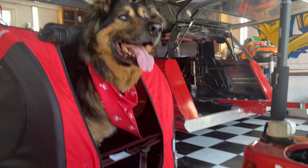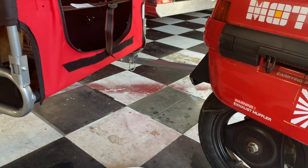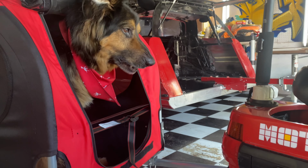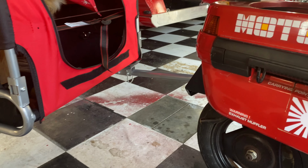So when we took this out before, and I'm going full throttle, which is 26 miles an hour on this, the exhaust shoots right underneath the trailer. It doesn't affect them at all. But we're not always going full throttle, and sometimes I'm stopped and it might smoke a little bit here. So I don't want that to happen.